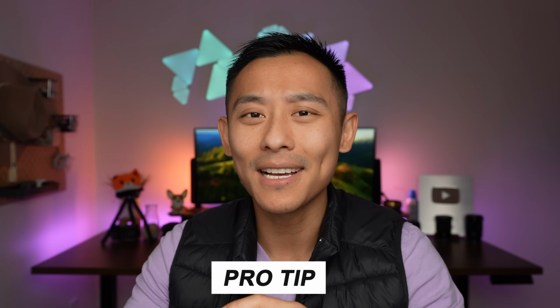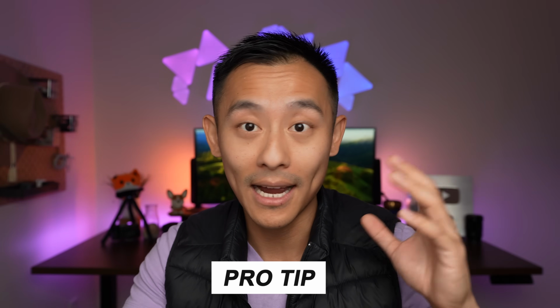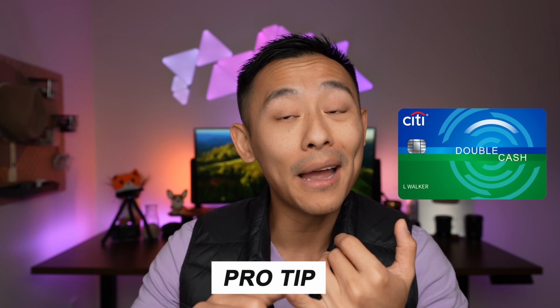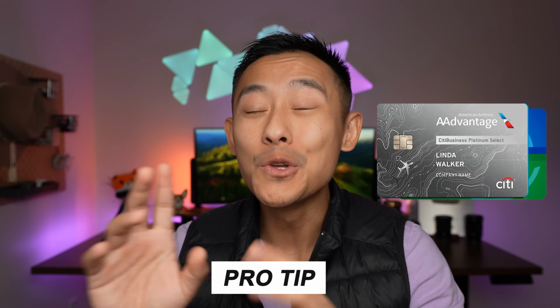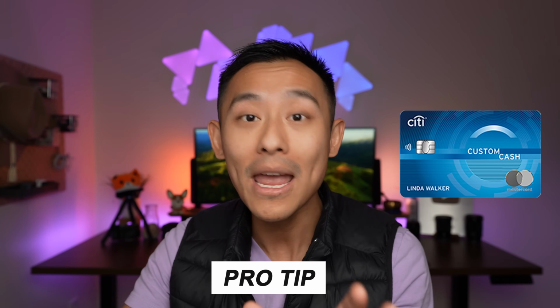My pro tip for the Citi Custom Cash is, even though it's limited to a max of $500 of spend for the highest category, if you have a Double Cash or a Citi American Airlines credit card, you can product change that into a Custom Cash. So you can have multiple Custom Cashes and you can get way more bang for the buck.